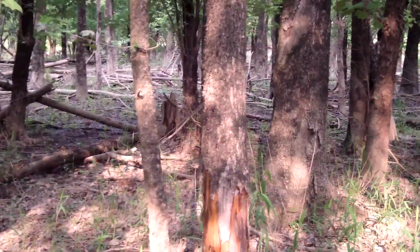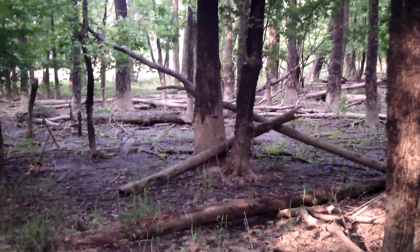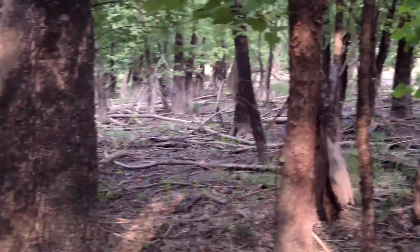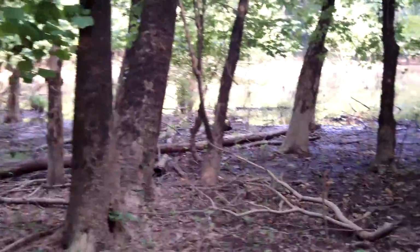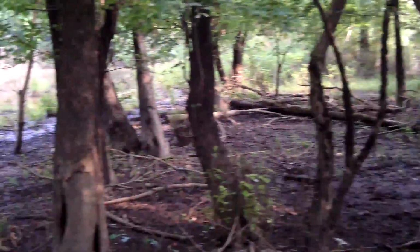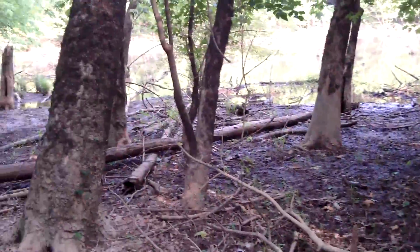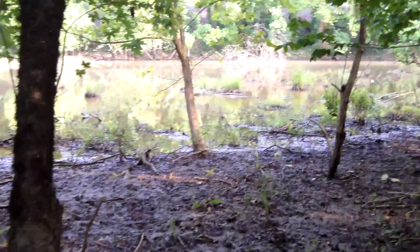There's 2 trees. See, finding islands that have trees on them is not easy to do. And see, this over here is just nothing but a solid mud hole, because this island is in the floodplain. And I've already checked, nobody owns this island because it's in the floodplain. Nobody owns it, and it's completely surrounded by water.